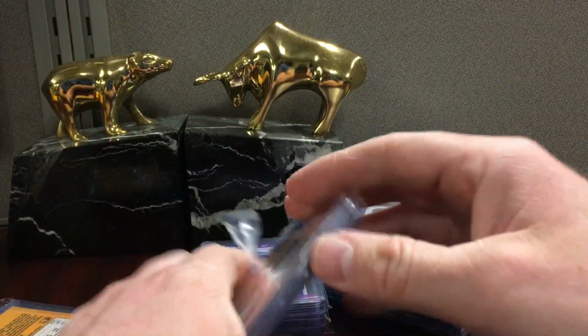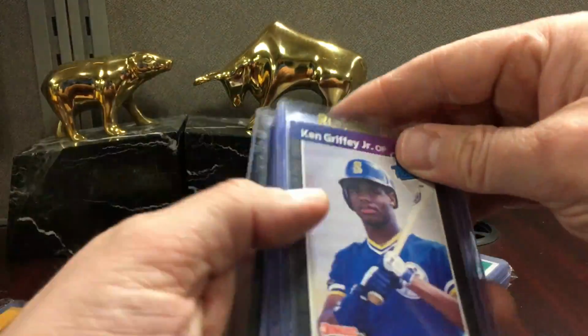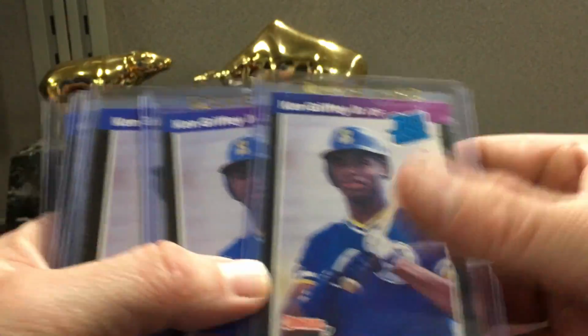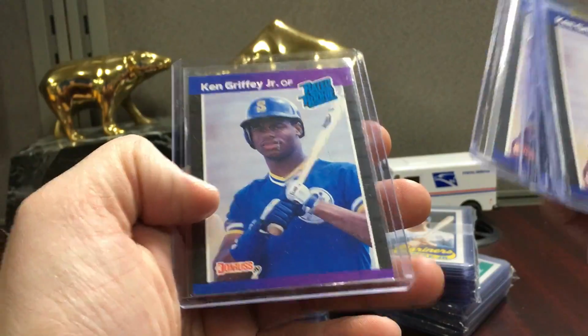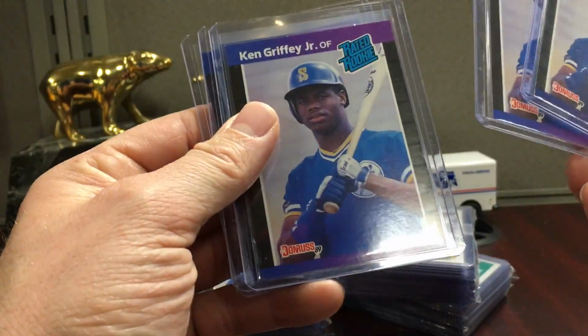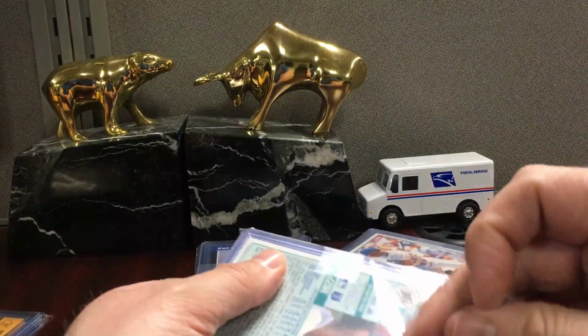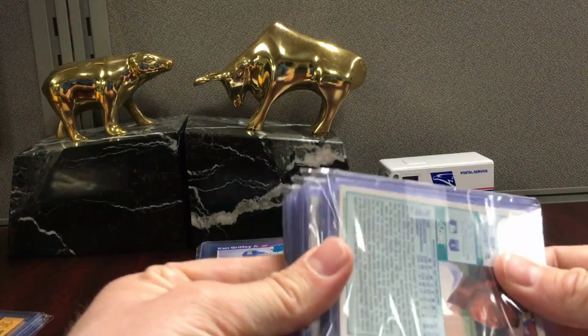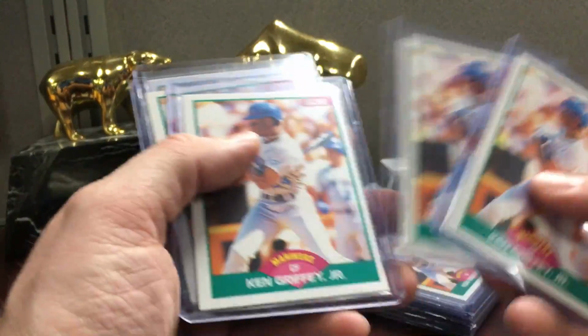This is like the best shipping job I've seen in a while. So these are the '89 Donrusses, obviously the card I talk about every video. But there's some Griffey Donrusses there. They look pretty clean. So it's always nice when you buy raw cards and they're well shipped. Doesn't guarantee anything, but so here's some scores.